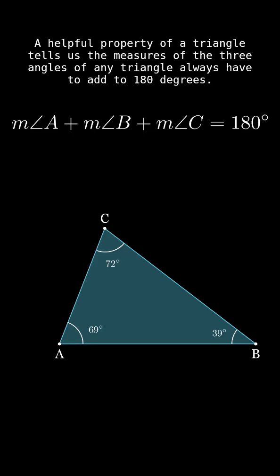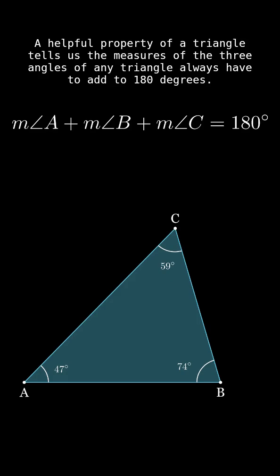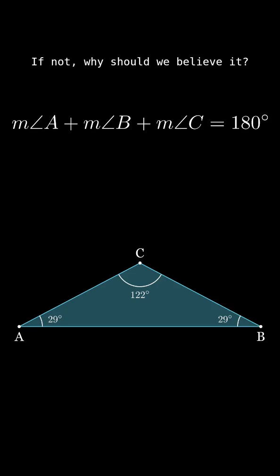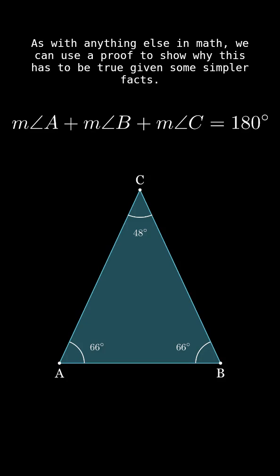A helpful property of a triangle tells us the measures of the three angles in any triangle always have to add to 180 degrees. If you've taken a geometry class, you're probably aware that this is the case, but could you explain why? If not, why should we believe it? As with anything else in math, we can use a proof to show why this has to be true given some simpler facts.